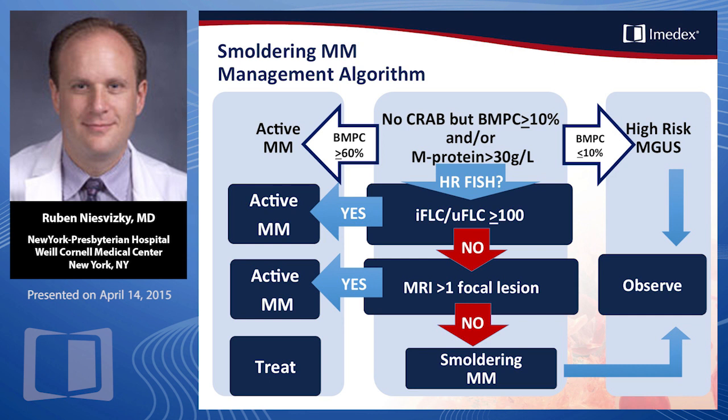And these patients are particularly at risk of developing renal disease, and therefore the International Myeloma Working Group has considered this now active myeloma. If the patient has more than one focal lesion by MRI, it's also considered very high risk for progression, and therefore these patients should be treated. If none of these patients have these characteristics, then the patient will remain as smoldering myeloma and will be observed or encouraged to participate in clinical trials. It still remains to be defined what is the contribution of FISH as a predictor for progression, but there is some data that suggests that these patients will also be at high risk of progression.